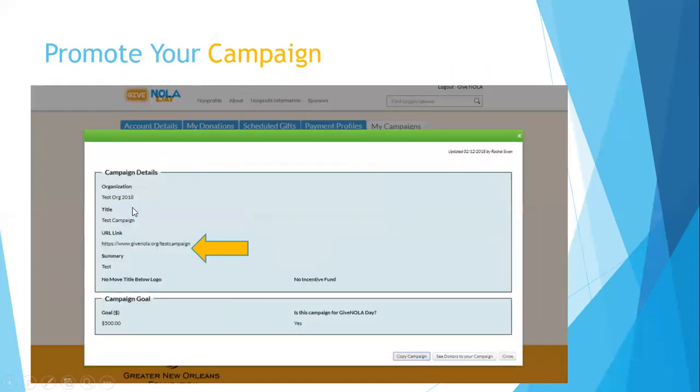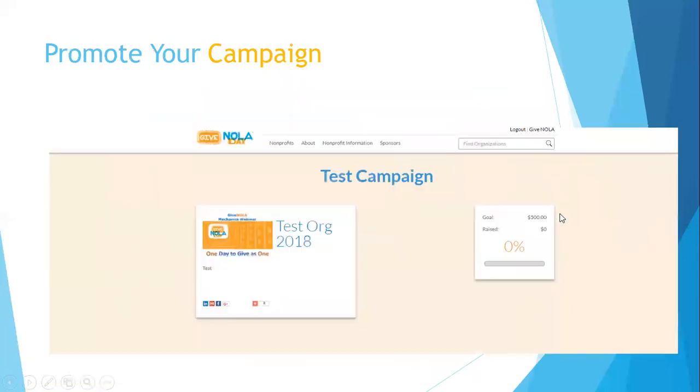So here are the campaign details. You can edit them if necessary, but this is your unique link. This is the information you'll want to use when promoting your campaign. Again, here is what your campaign will look like on the public-facing page of GiveNOLA.org. Here you'll see your goal, percent raised. Here's where your information would appear with any photos, personal appeals, etc.